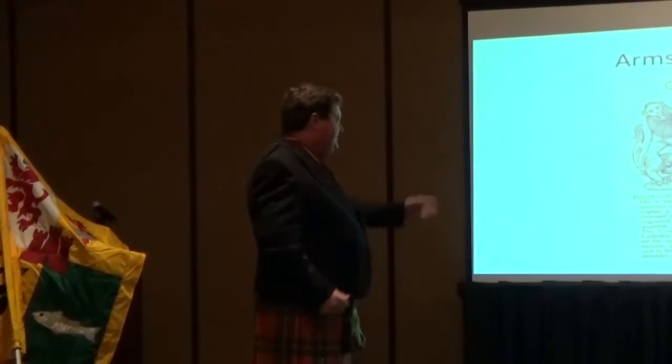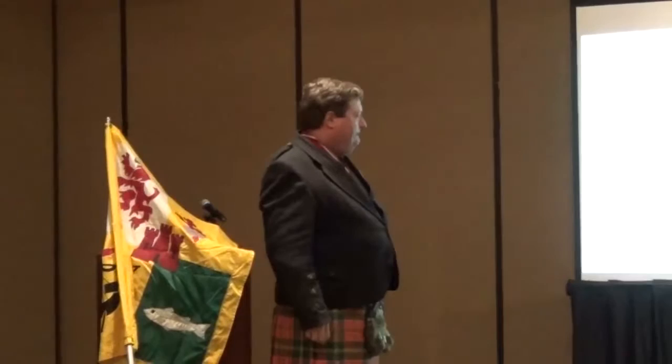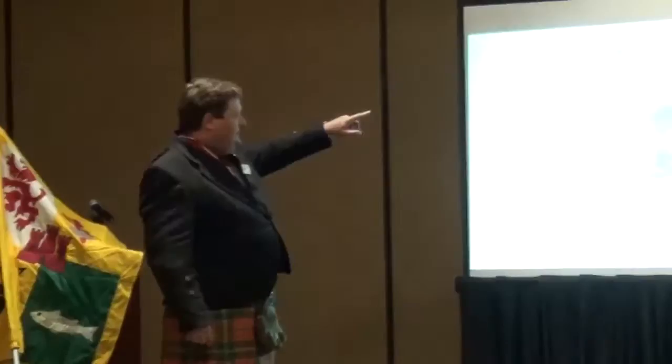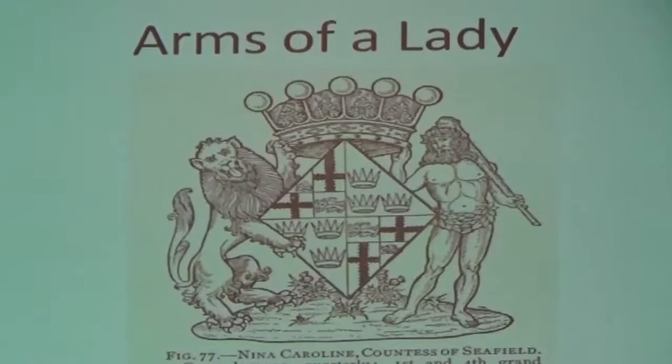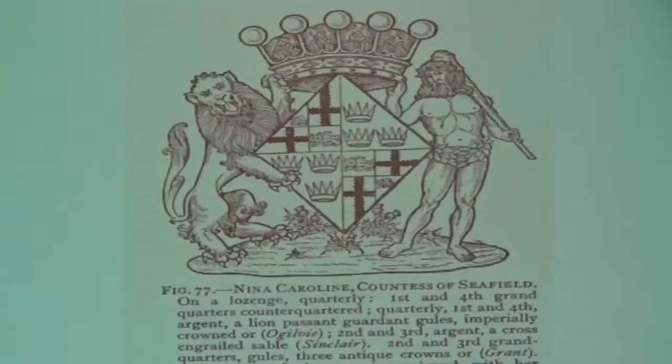This is the Countess of Seafield. She's a countess in her own right, but it's still on a lozenge. And see, there's no crest, but there's the coronet of a countess, with five pearl balls, and this is a red hat with the gold crown. All right, next slide.